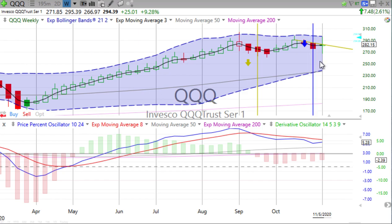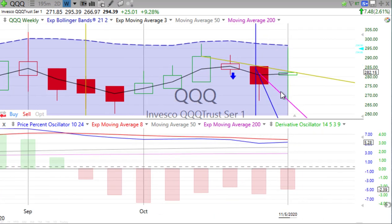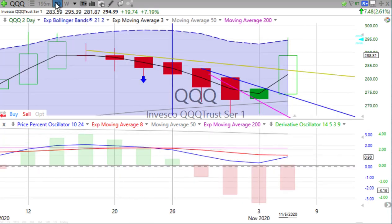Okay, let's look at the NASDAQ 100. We can see that it too has a very small green spinning top. It is open box. It's sitting right there below the weekly trend line. Price percent oscillator still negative, heading up. Derivative oscillator losing downward momentum. Go to the 2-day chart.